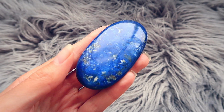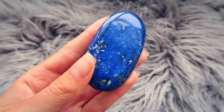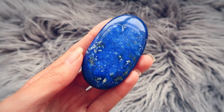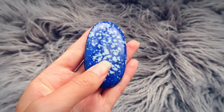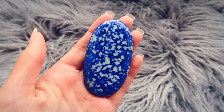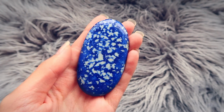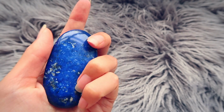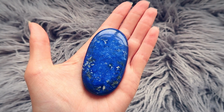You can see the little gold flecks of pyrite in there. I don't know if it's picking it up on camera, but it's really beautiful. And then on the other side, it has this kind of white speckled pattern, and it kind of reminds me of a Dalmatian or something, or freckles. So I really like that. I think it's really unique. And yeah, it's just a gorgeous piece of lapis.